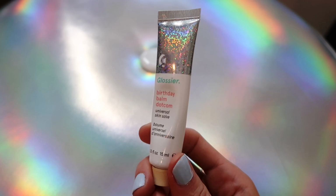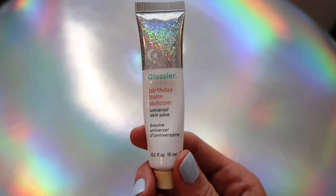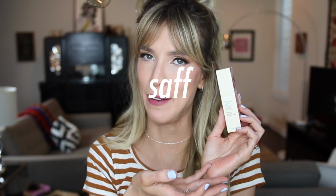It's whatever. And the last product that I got is the Birthday Balm.com. It is a universal skin salve. I have had, I think, two or three of these in the past, but I've never had the birthday cake version. And I like birthday cake things, like birthday cake ice cream, birthday cake candles, birthday cake fragrances. I'm down for that. And I'm down for this holographic packaging.